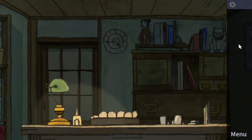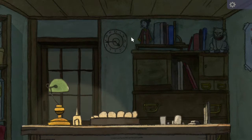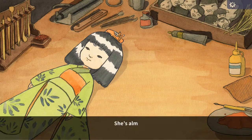I wonder, can you save, by the way? There's nothing here. Menu. You can save. I do know that there are multiple endings for this game, looking at the store page. Oh, yeah, I don't know if I mentioned, but I'll say it again: this game is available on itch.io, by the way. Anyway, look around. It's a doll.